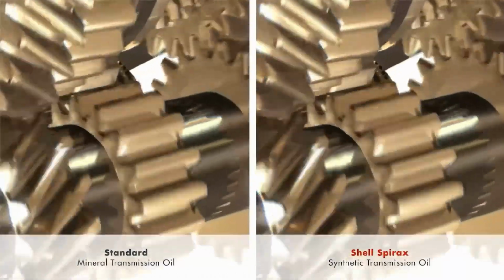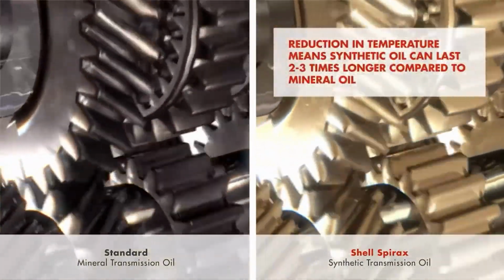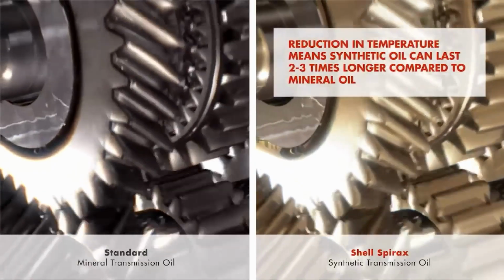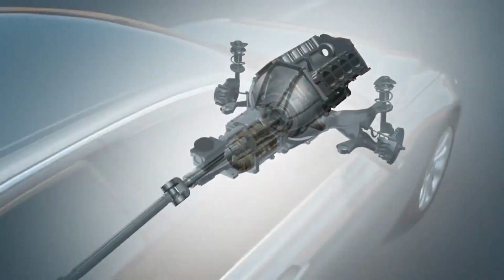The resulting 20 degrees centigrade reduction in operating temperature can typically allow premium synthetic oils to last up to 2 to 3 times longer than a standard mineral oil, rising to 5 times in extreme cases.